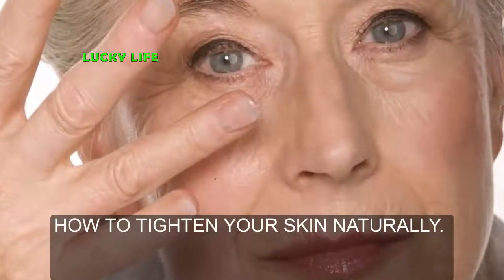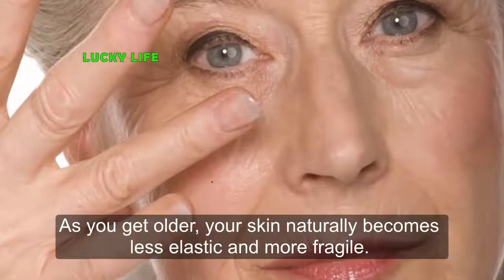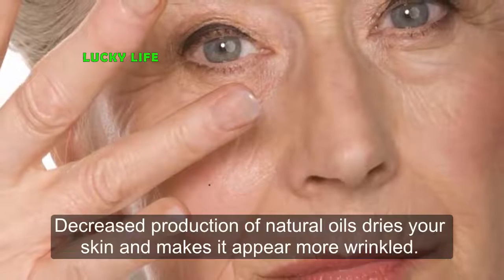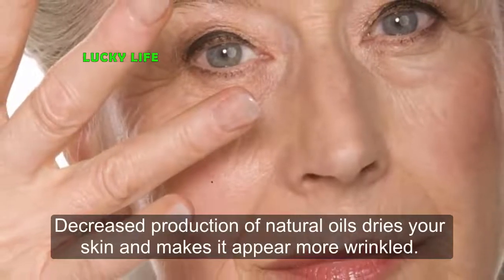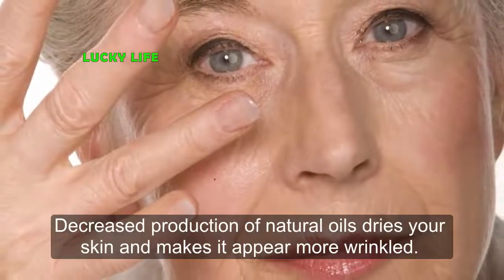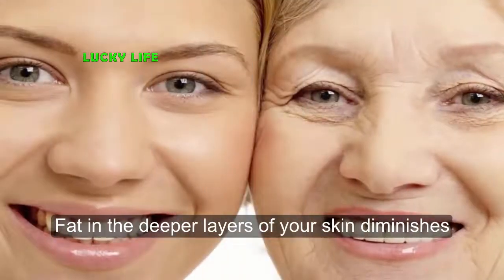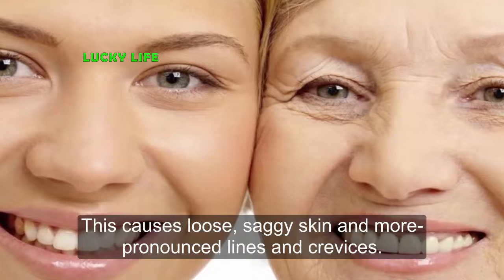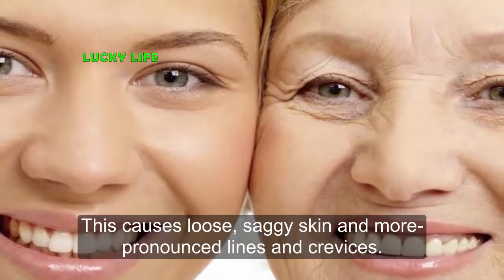How to tighten your skin naturally. As you get older, your skin naturally becomes less elastic and more fragile. Decreased production of natural oils dries your skin and makes it appear more wrinkled. Fat in the deeper layers of your skin diminishes. This causes loose, saggy skin and more pronounced lines and crevices.